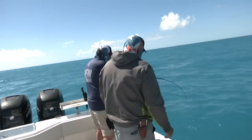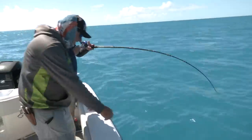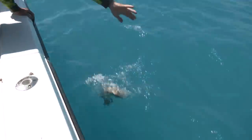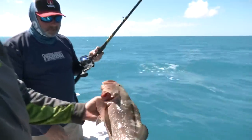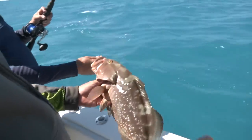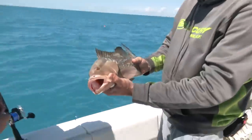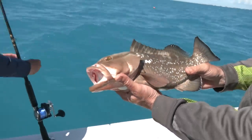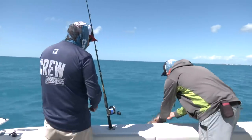I think it hit the bottom. Sat there for four seconds. That's a nice black. There you go. Is that a red? That's a red. Yeah. There you go. There we go. A little different. Nice. Beautiful. Beautiful red grouper. A little bit short, I think, but still. I mean, what a fish, huh? I'm going to let that fish go quickly. I don't want anything to happen to that fish. Beautiful, beautiful grouper, right? Get out of here.